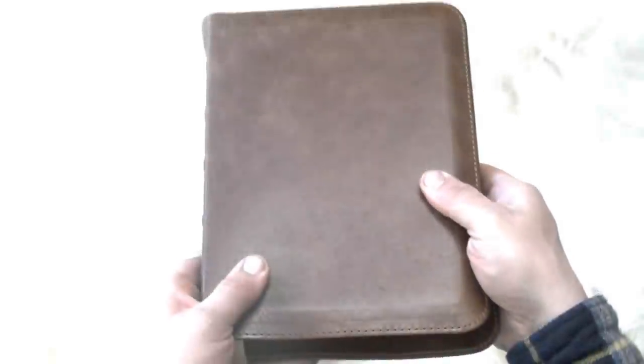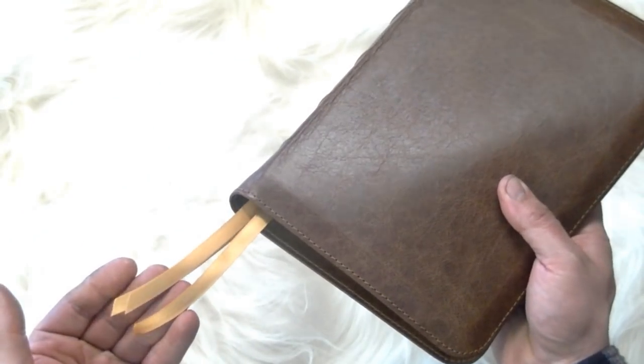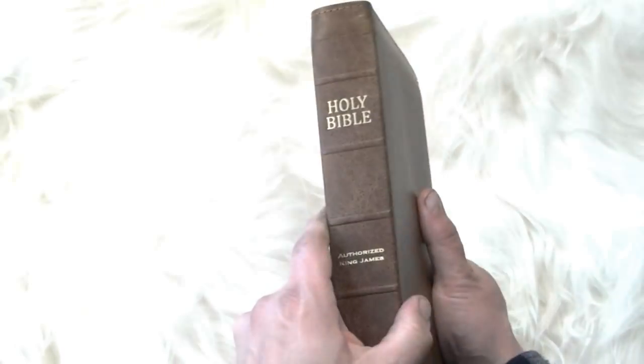So, here in the back, it talks about the leather there. Water buffalo, genuine water buffalo. So there is this one. Again, a nice sort of texture to the leather. Definitely of the three so far that we've looked at, this one feels pretty much the heavy duty one of the three. Very, very well made.